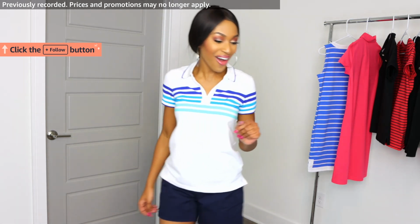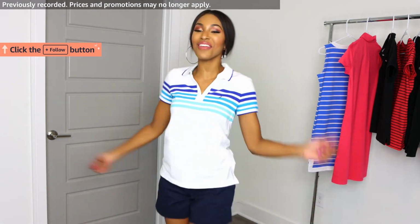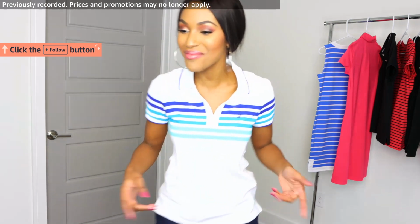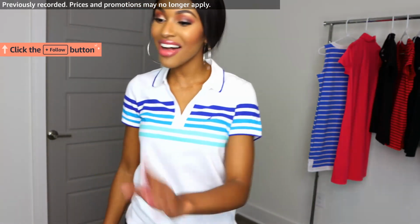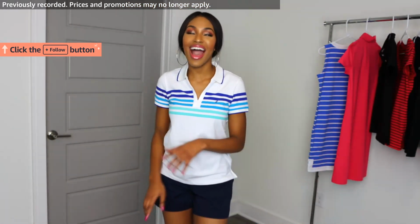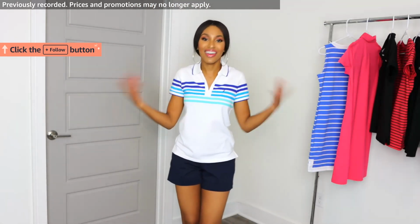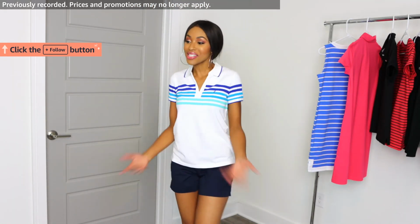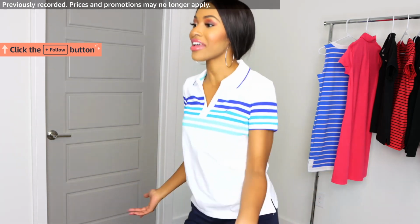OMG, no, I love this, you guys. I love the colors and the ombre, how it goes from a deep blue to a light blue. Yeah, I love this. Okay, Zalea says, I love it. I love it too. I'm so happy you're here for it. This is my favorite one. This is literally my favorite one.